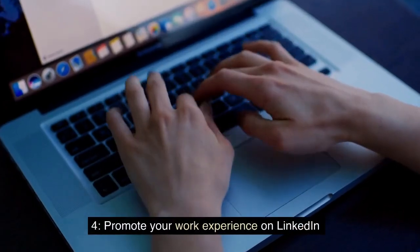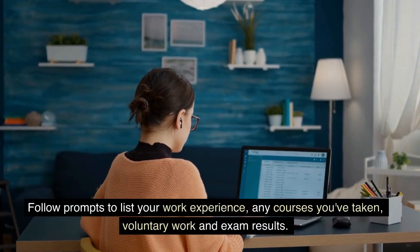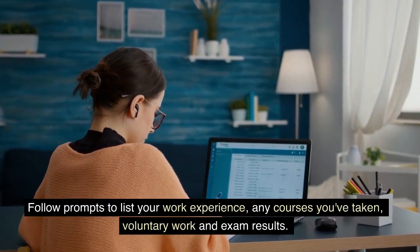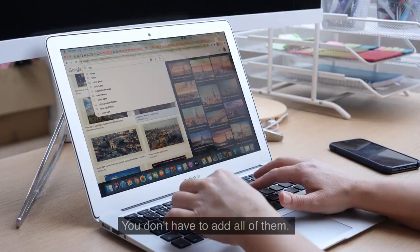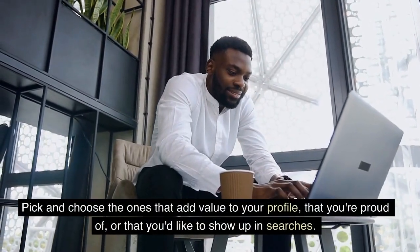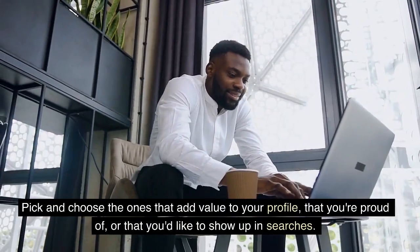4. Promote your work experience on LinkedIn. Follow prompts to list your work experience, any courses you've taken, voluntary work, and exam results. There's a pretty hefty list of things to choose from. You don't have to add all of them. Pick and choose the ones that add value to your profile, that you're proud of, or that you'd like to show up in searches.